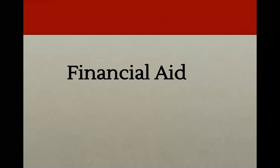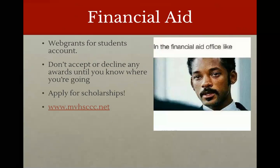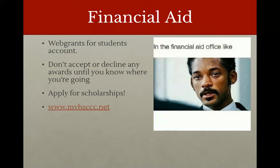Okay, now I'll be talking about financial aid. So if you haven't already done so, you'll want to apply for financial aid. After you apply, either for the FAFSA or the California DREAM Act, you'll want to create a Webgrants for Students account. And within that account, you'll be able to see whether or not you've been awarded a Cal Grant.